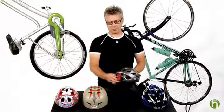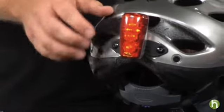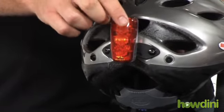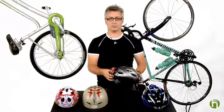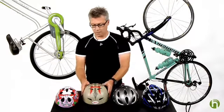Cool thing about this helmet is that it's got space to put a light on so drivers coming behind you can see you. Flashes, all sorts of different ways. Pretty cool. You don't have to have it, but it's always a good idea to let other people out there know that you're there. This is a Tony Hawk model Bell helmet.